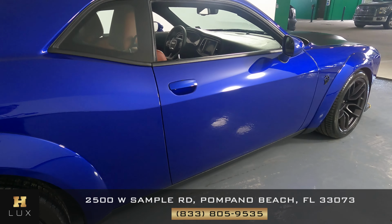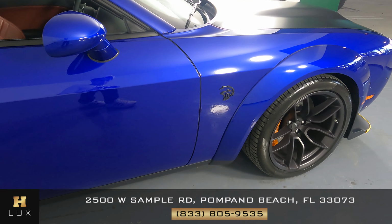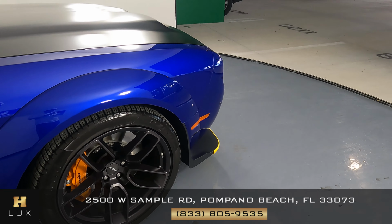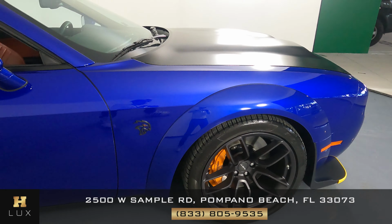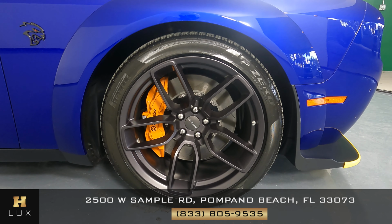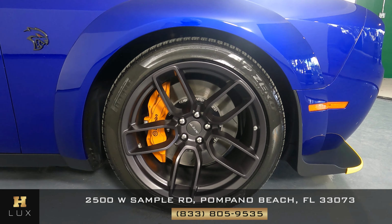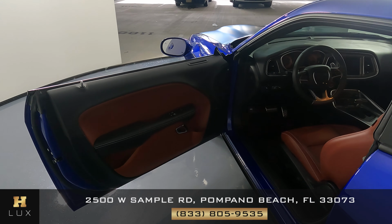Let's check out the door. Door looks good. Now this fender. Perfect. And now to finish off this section of the video, let's check out the last wheel. This wheel is in perfect condition, just like the other three. Let's go ahead now and take a look at the interior.